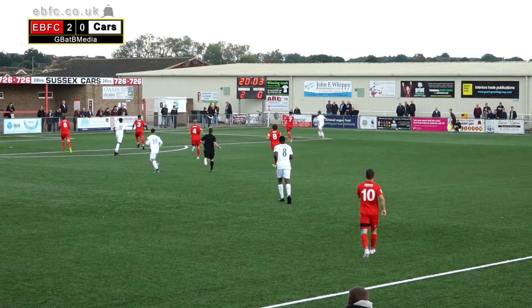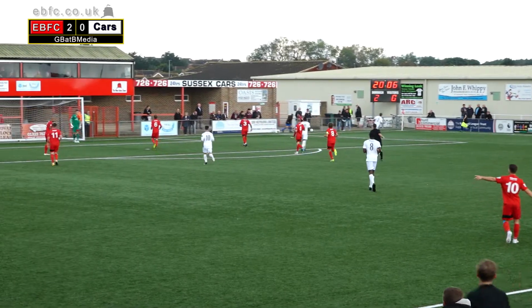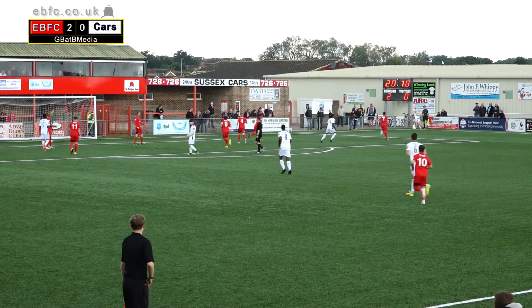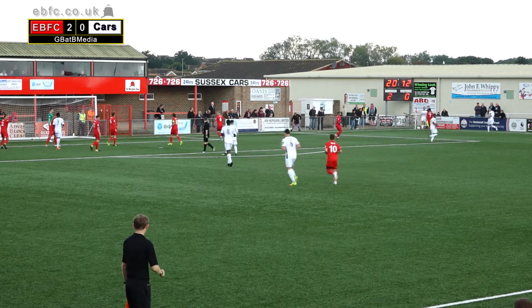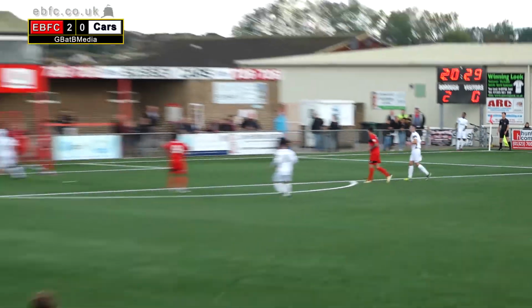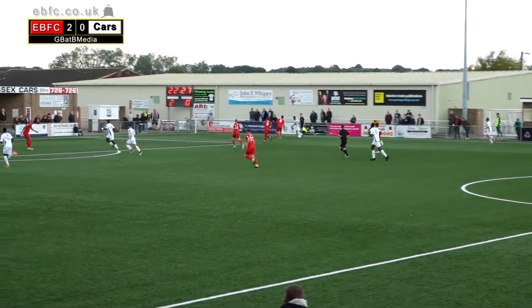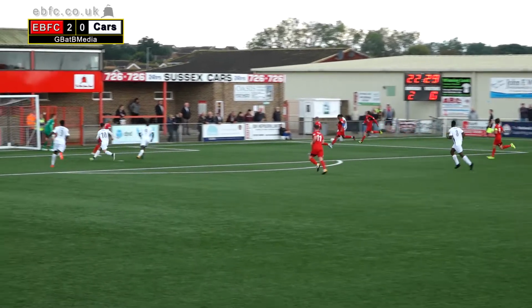Douglas into Bradford. Bradford wide on the right-hand side. It's intercepted, but at the price of a corner. And ironically, Carshalton lead on corners at the moment. Carshalton with their 3rd corner of the game. A big looping one again. Keeper picks it out easily enough. But Carshalton have it again, back on the bounce.